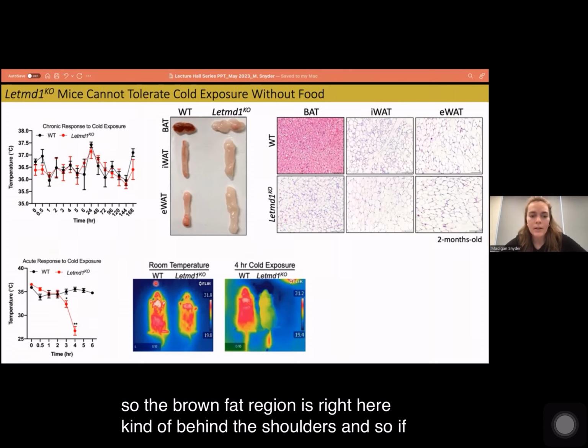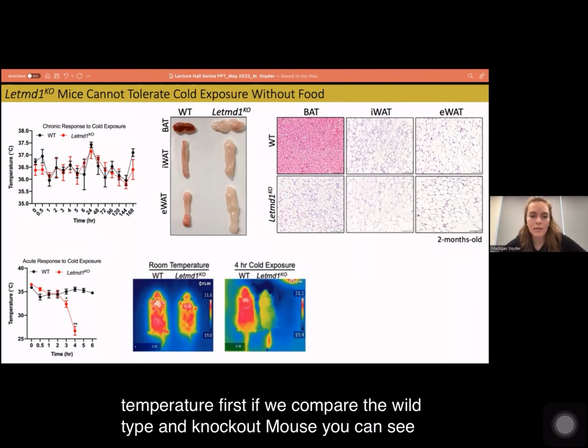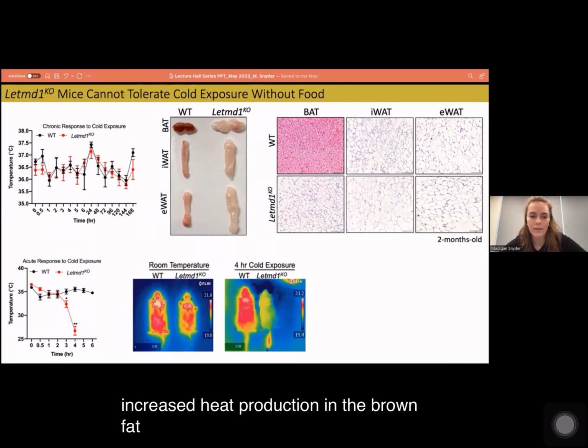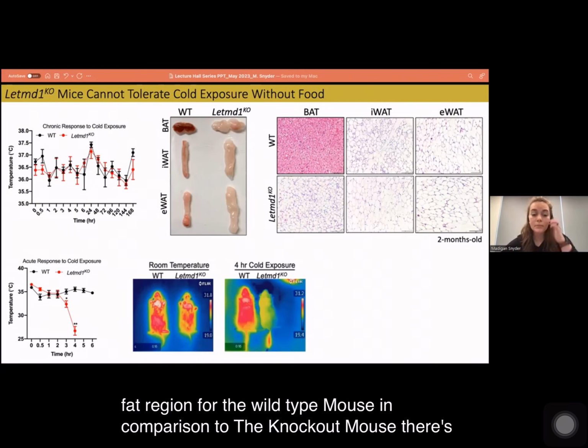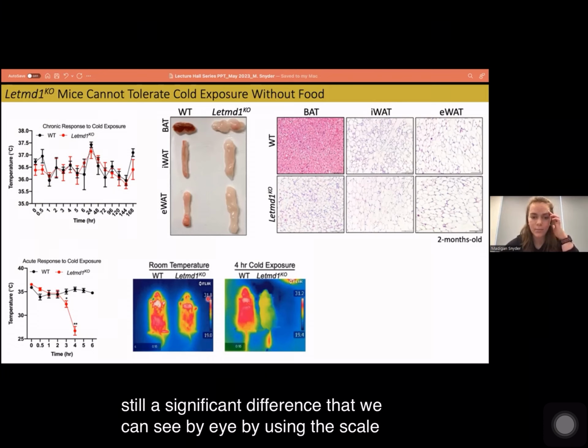And so let's start with the room temperature first. If we compare the wild type and knockout mouse, you can see increased heat production in the brown fat region for the wild type mouse in comparison to the knockout mouse. There's still a significant difference that we can see by eye by using the scale bar here.